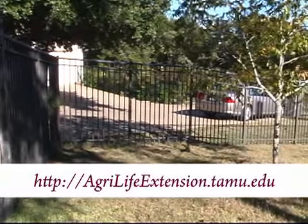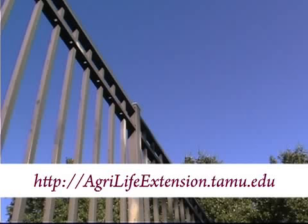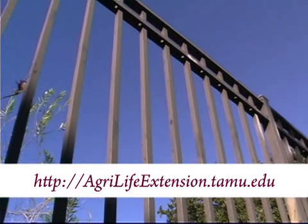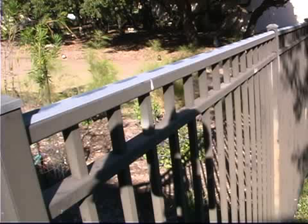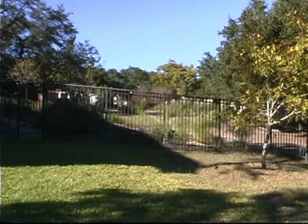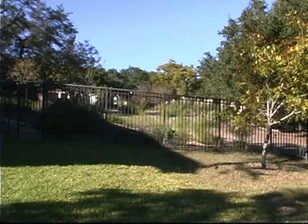There are several different types of fencing that work well against deer. The key is to make sure the fence is tall enough. Now, you may use a beautiful ornate iron fence, but it needs to be at least about 7 feet tall to effectively keep out deer. Some people utilize electric fencing, but in a residential setting that doesn't always work very well.